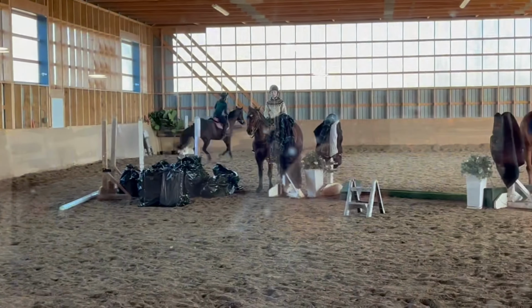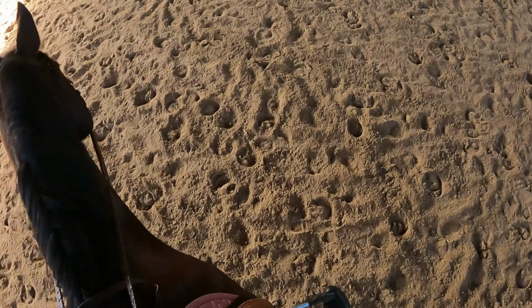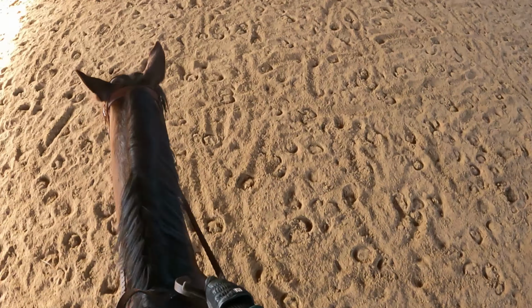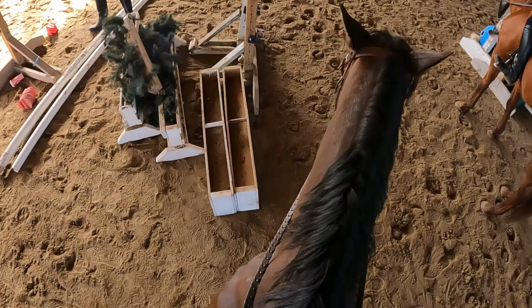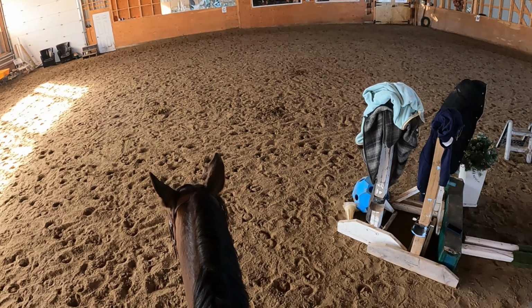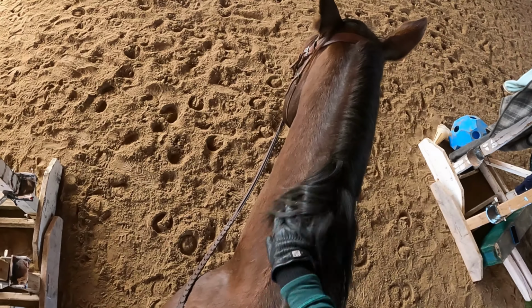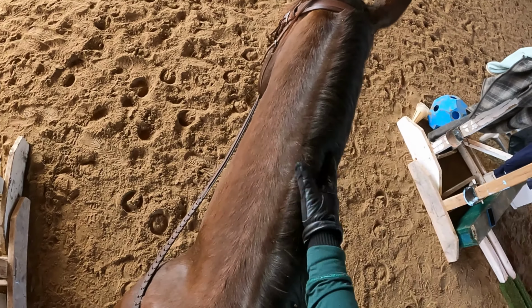Easy. So yeah, something else that I do really need to work on as well is I tend to lean quite a bit when doing our circles, so I need to focus on correcting that. Gorgeous, gorgeous girl.